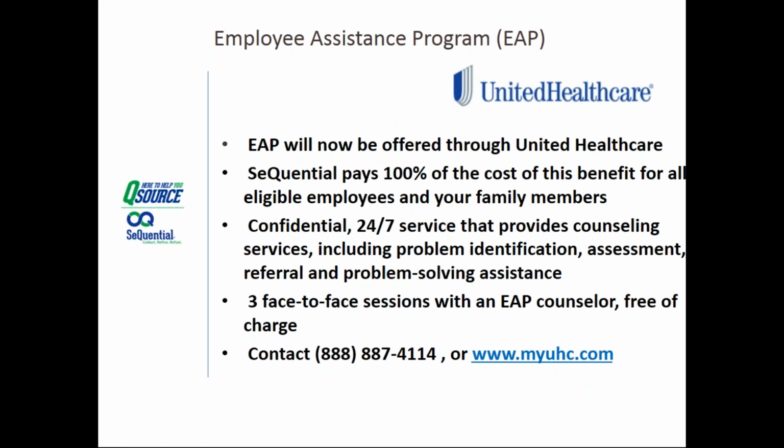But probably the most advantageous thing you can take advantage of here is if you're under a lot of duress or you've experienced a very stressful situation outside of work, you do have access to 3 face-to-face confidential counseling sessions with an Employee Assistance Program counselor at no additional charge. The contact information for the EAP is listed here on the slide, but it is also listed in your SeQuential Benefits Guide located in your insurance folder.